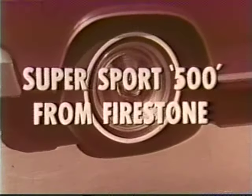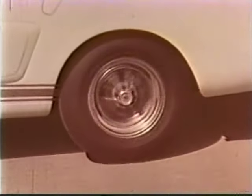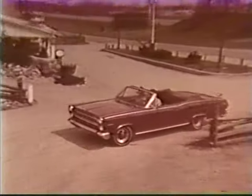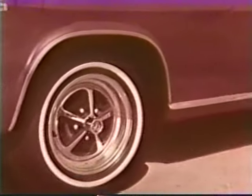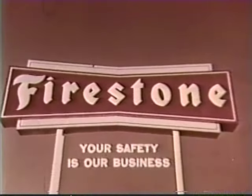Super Sports 500 from Firestone. Newest 125-mile-per-hour tire. Great for 60-mile-per-hour drivers, too. For that super sports look, for high performance, for greater safety, get a set of custom wheels to match. The Super Sports 500 at your Firestone dealer or store.